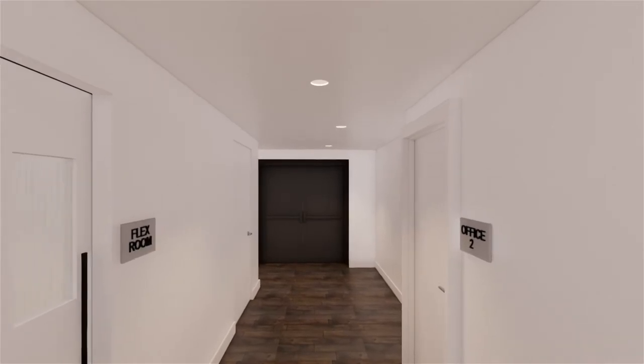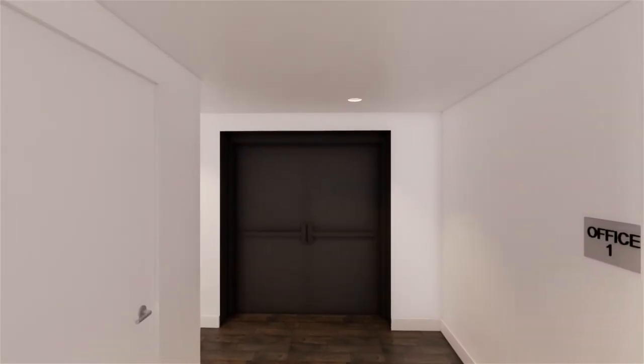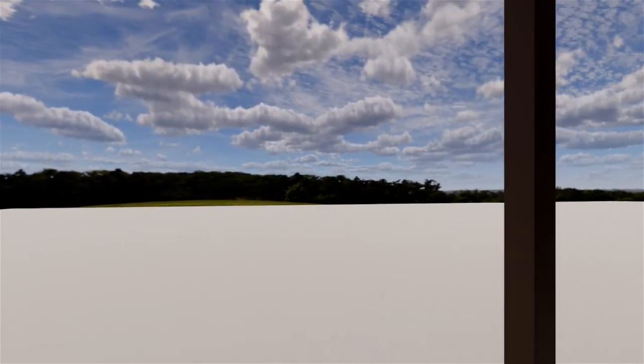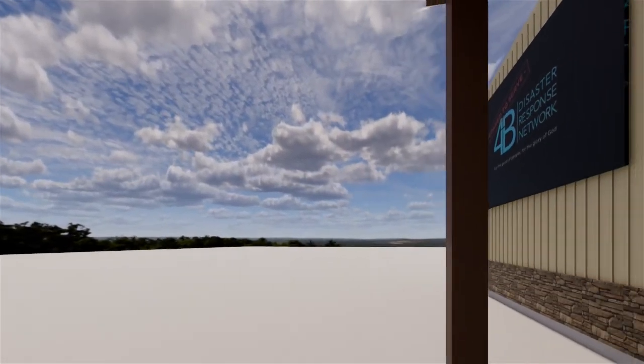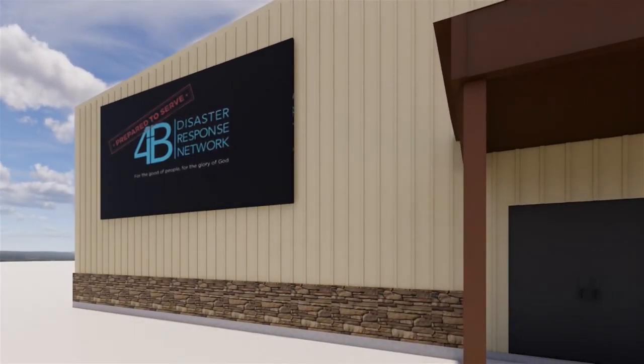So that pretty well concludes the tour of the building. We're excited for what God's doing. This operations center will serve our county for decades to come, and we feel like it's an opportunity that was too good to pass up. We also feel like there's nothing else like this on the Gulf Coast that we can discover, and so we want to encourage you to help us make this a reality.